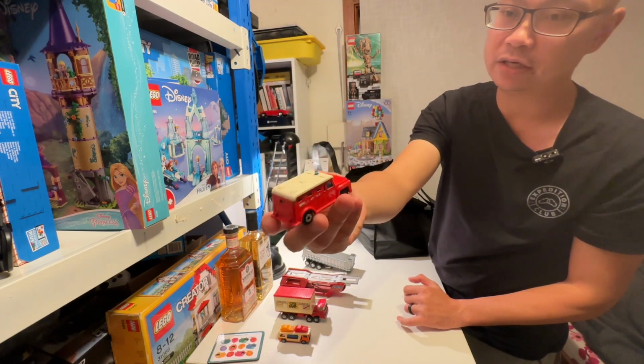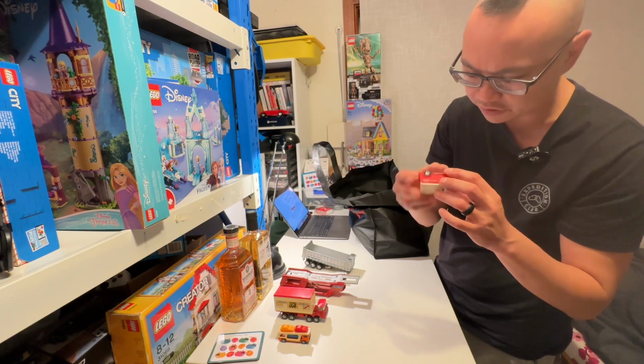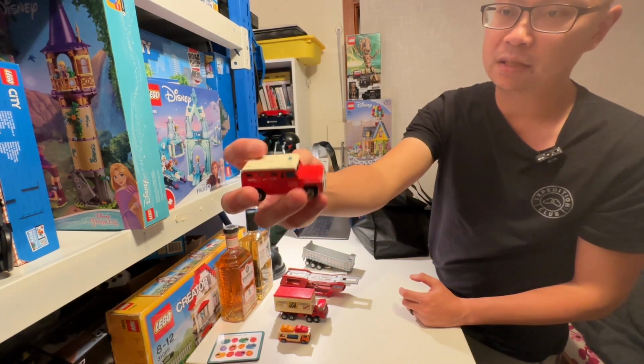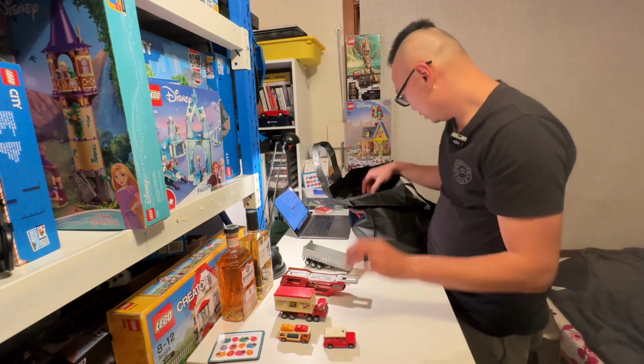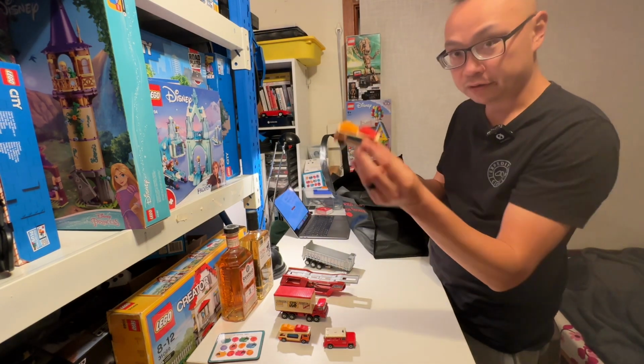But these ones, as you can tell, these were from, I think, the 80s? No, 1978. See? The plastic is still fairly white. And we have another one. Look at that.